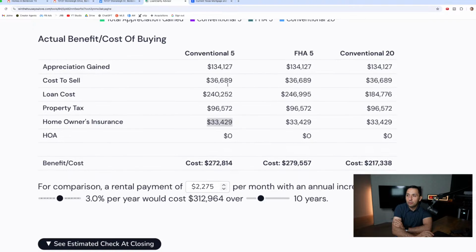So in other words, in 10 years, it cost you $272,000 with the conventional 5% down, or if you financed yourself through an FHA, it cost you almost $280,000. And then on conventional 20%, it costs you about $217,000. This is comparing apples to apples as you could possibly make it, depending on the type of loan that you get. Plus, you can also compare it against you renting.